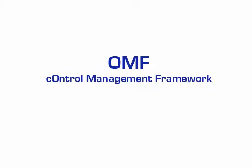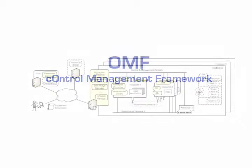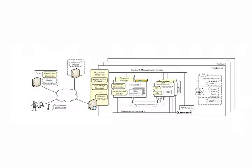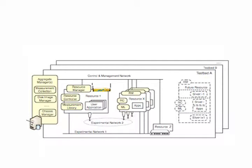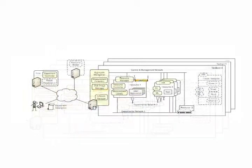OMF is a framework for managing and controlling experiments. The managing side supports the operator of the testbed to manage the testbed itself and the resources. The control side supports the experiment lifecycle. OMF allows the experimenter to efficiently conduct their experiments, configure their resources, orchestrate the experiment, and efficiently collect the measurements.